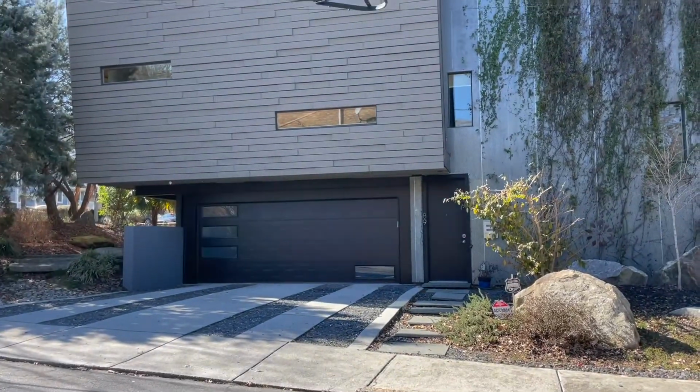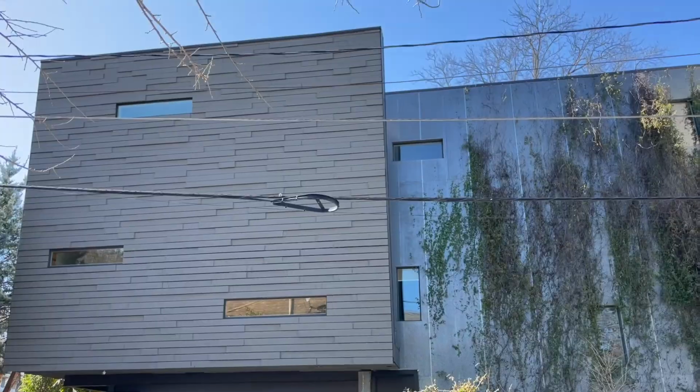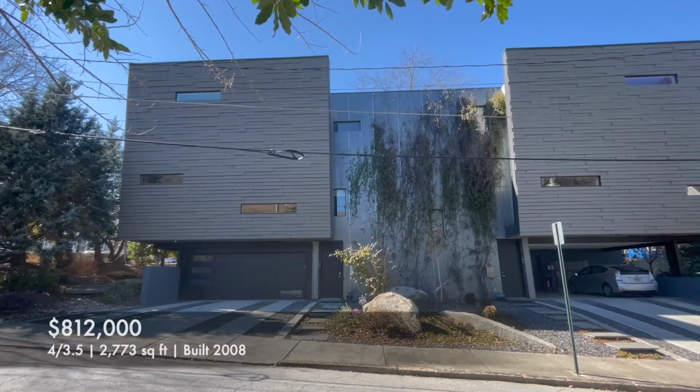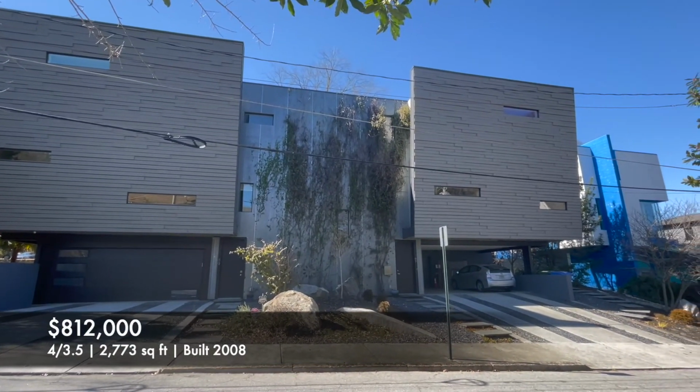I want to show you a very unique modern home. So check out this one. This one is actually a lot older than a lot of the newer construction we've been seeing. This one was built in 2008. So I can't imagine what Reynoldstown looked like back in 2008. It was probably way different, a lot less modern homes around here. But this one sold recently for $812,000, and it's roughly around 2,700 square feet.